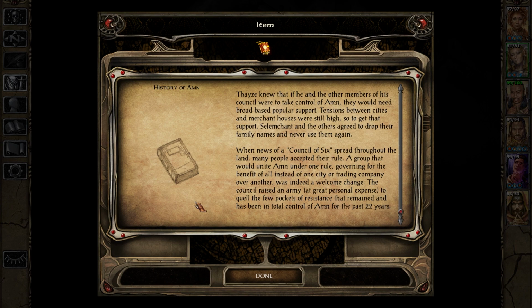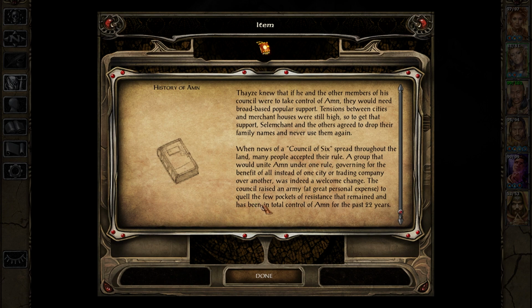A group that would unite Amn under one rule, governing for the benefit of all instead of one city or trading company over another, was indeed a welcome change. The council raised an army, at great expense, to quell the few pockets of resistance that remained, and has been in total control of Amn for the past 22 years.